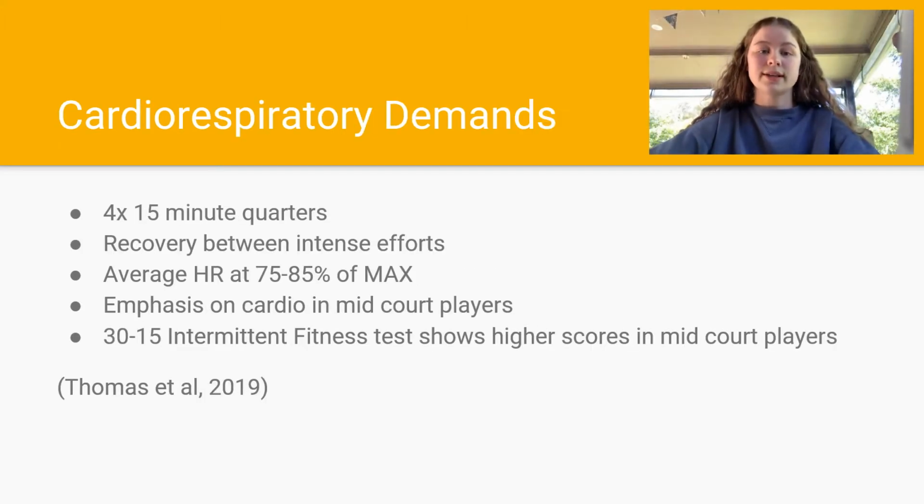Netball also requires significant aerobic fitness. This is necessary to firstly recover from the high-intensity efforts more efficiently. However, it is also necessary to ensure appropriate performance over the 4 15-minute quarters of the game.